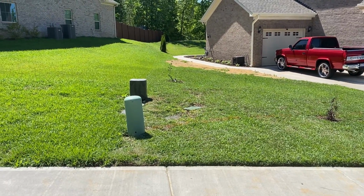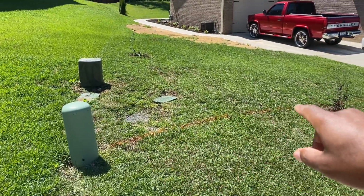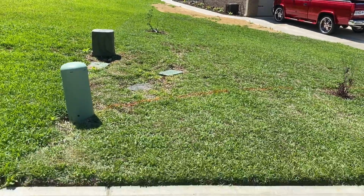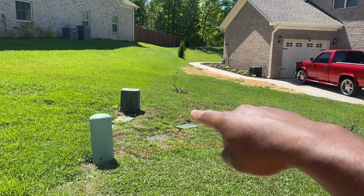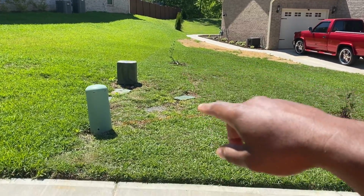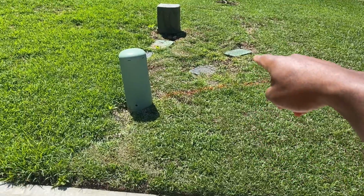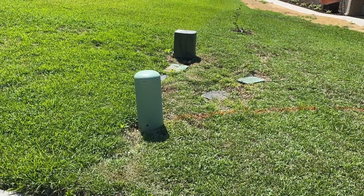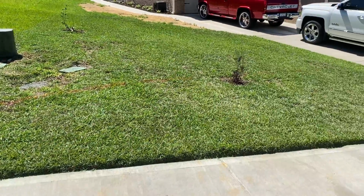My plans here, I just got this marked. You know where the cable is. There's another arrow for the gas. But right up in here is going to be a hydrangea, a limelight hydrangea. It might be here or behind those meters. It gets really big and it's going to be a showstopper coming down the street.